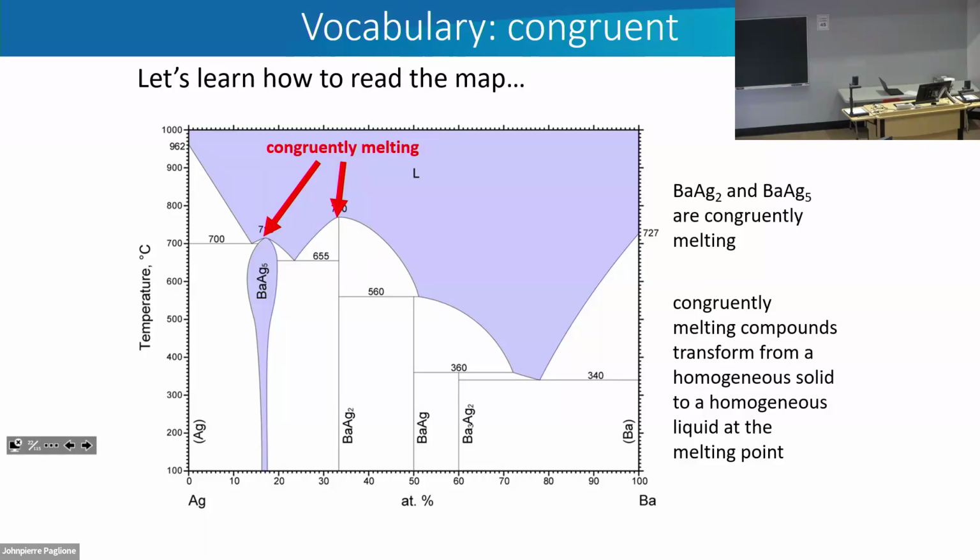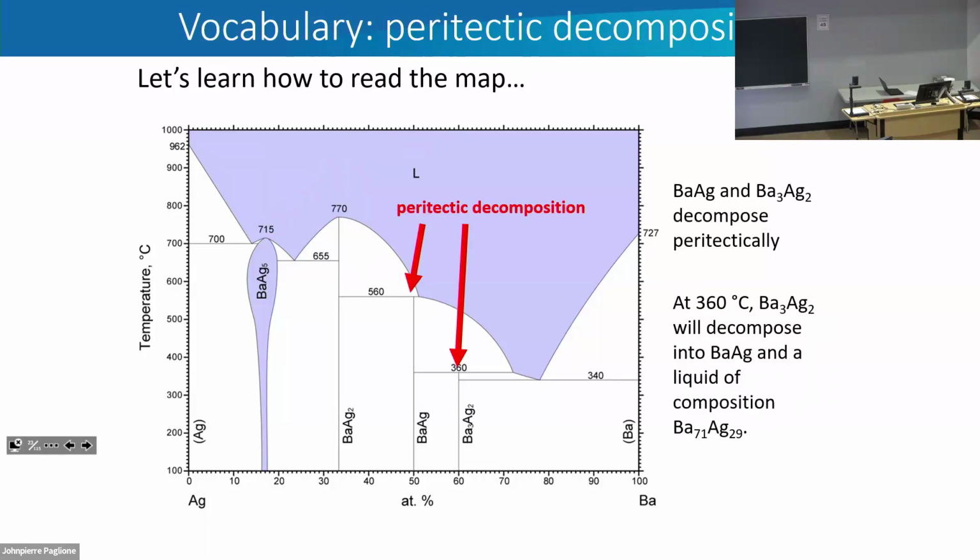But in fact, many materials are not like this. Some of them decompose. And so there are examples here too. Barium silver, you warm it up, it doesn't melt, it decomposes into a solid and a liquid, okay? Barium 3 silver 2, same thing, at 360 degrees Celsius, it will decompose into a solid and a liquid. The liquid composition is given by this line, so at the decomposition it's about 71% barium, 29% silver, okay? All this information you gather from reading this type of phase diagram.